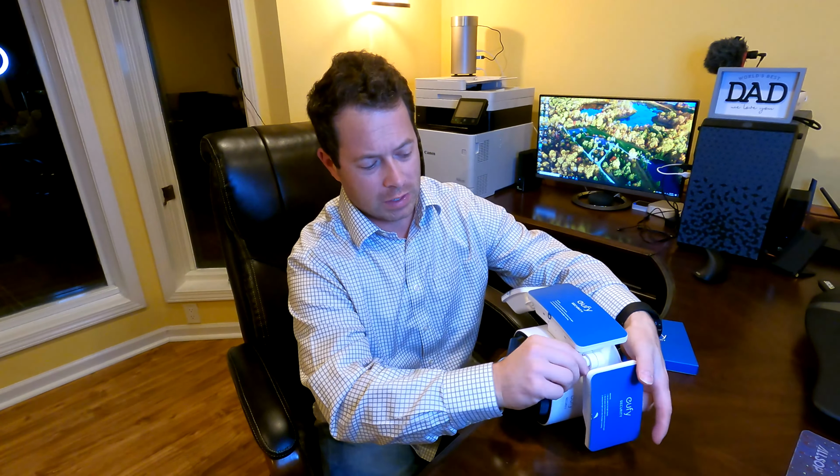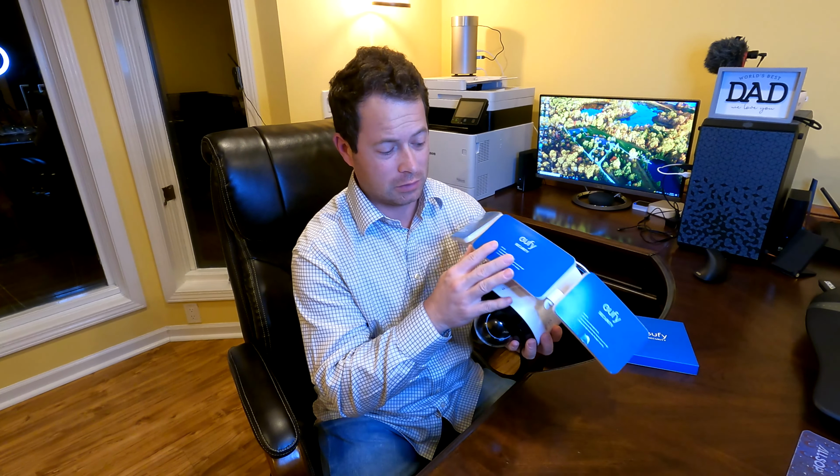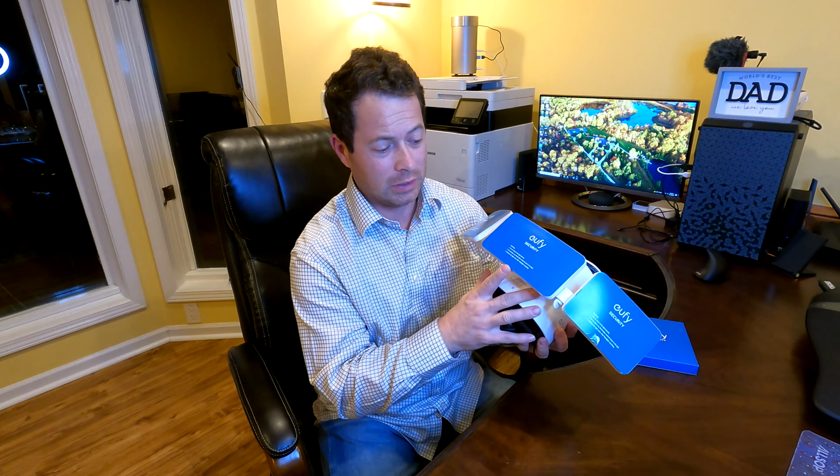Now this does have some blue protective film over there, and they're telling you not to remove it until installing the device. That way you don't scratch up that surface. Probably the same thing for the camera itself, pan and tilt. But I need to show you guys what this looks like up close.